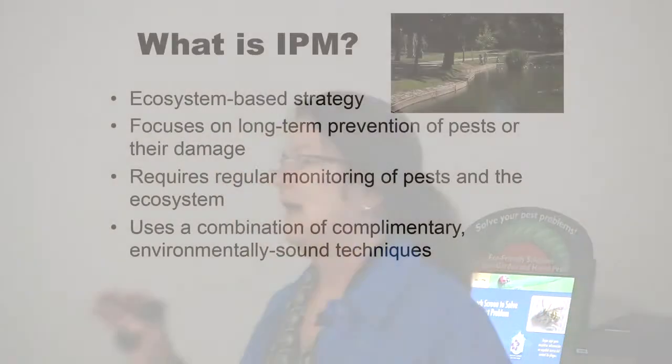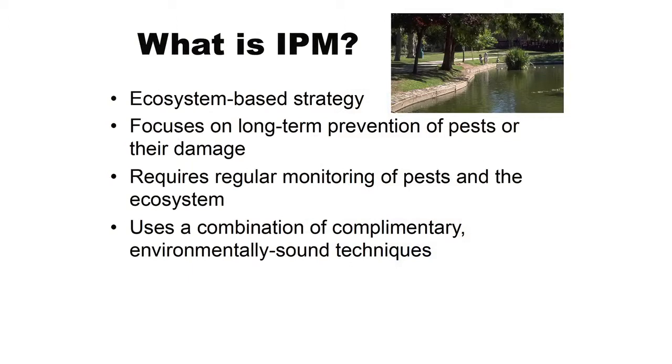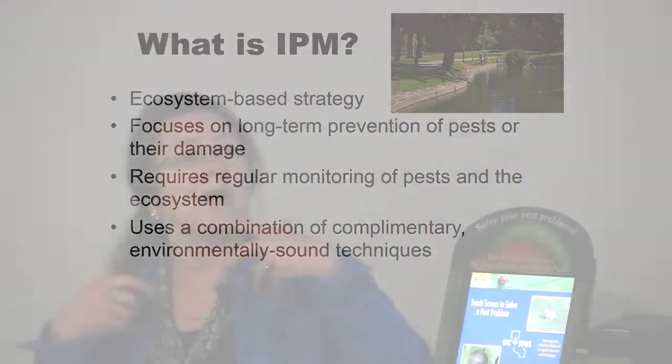And we're focusing on prevention. In integrated pest management, we're trying to make that ecosystem so you don't get the pests in the first place. That's the best way to maintain the environment. It's the best way for long-term pest control, and usually it's the least expensive way to do it. So we're going to try to prevent the problems so we don't have to go and suppress them or control them.